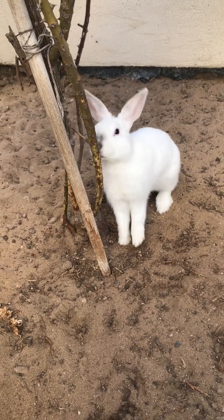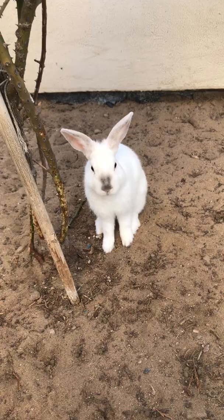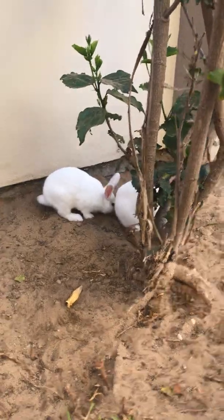So there are, she's eating the thorns. Oh, he's a boy. I don't know. Okay. So rabbits apparently love to wreck gardens. If you didn't know that, now you do.